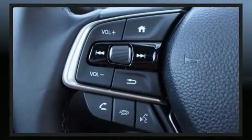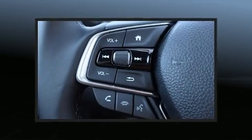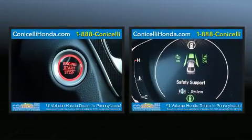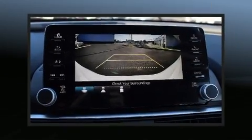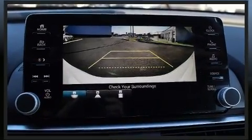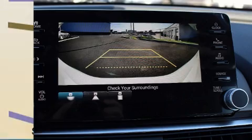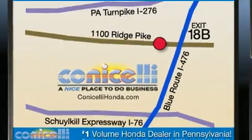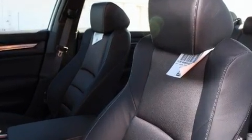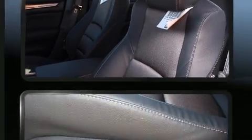Honda ensures the safety and security of its passengers with equipment such as dual front impact airbags with occupant sensing airbag, front side impact airbags, a security system, an emergency communication system, and four-wheel disc brakes with ABS. This car was designed with safety in mind, allowing you to drive with even greater assurance.